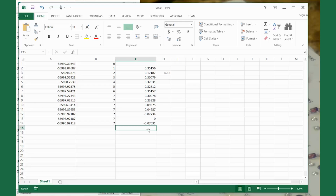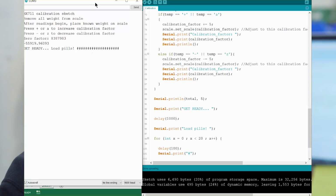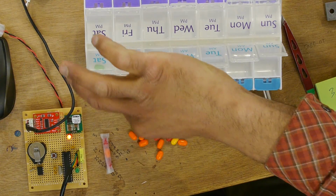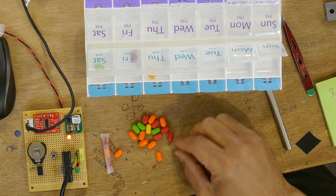Let's rig up the same test using the pill box. All right. Get ready. All right, load pills. Yeah, this could be a great Chuck E. Cheese redemption game. Pill loader. As soon as you see get ready, do it. I just made the hashtags race to make you nervous. Go. Oh, I made it. This is a tough one.